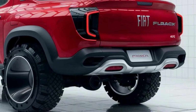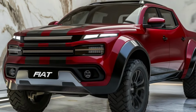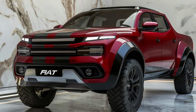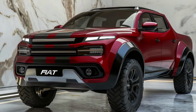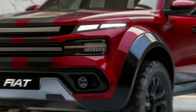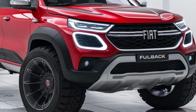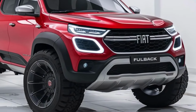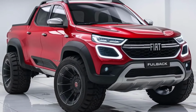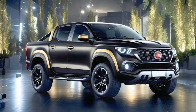The Fullback's sturdy body structure is crucial to its safety characteristics. The frame is built of high-strength steel, which absorbs and distributes impact forces in the case of a collision. The cab has a reinforced safety cell, which provides great protection for occupants. The Fullback is equipped with an extensive set of airbags, comprising front, side, and curtain airbags for both front and rear passengers. A driver's knee airbag provides additional protection in frontal crashes.